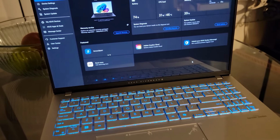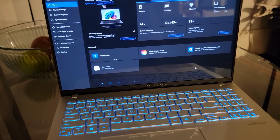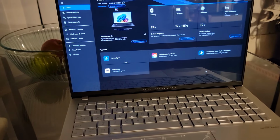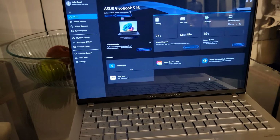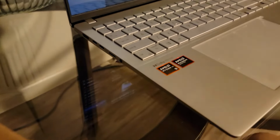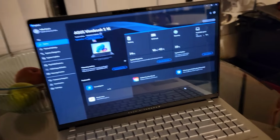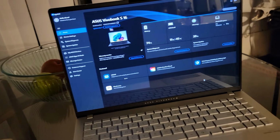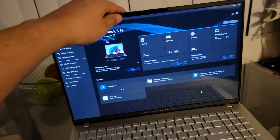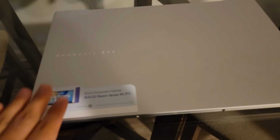I think it's a 75 watt hour battery. Airports have a limit of 100 watt hours, so if this was a little bit higher, that would have been nice. But it's a thin laptop. It's supposed to be light, so it gets a pass there. It does come with a 90 watt charger, so we're going to close it so you guys can see it.